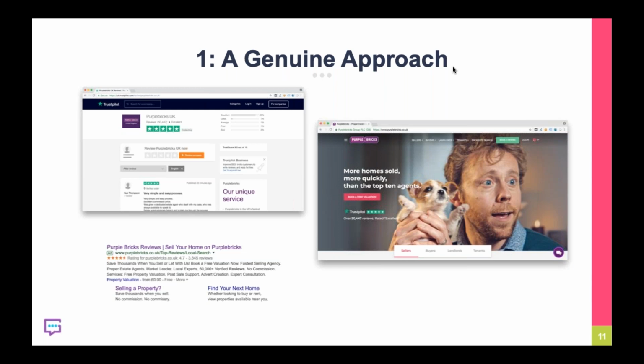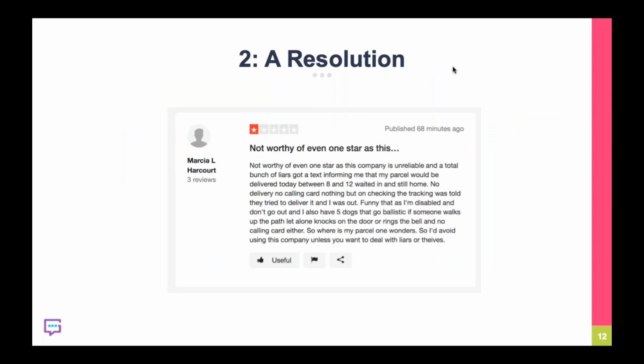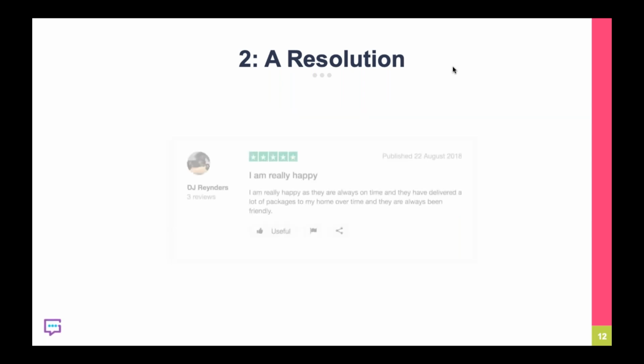So that would be a massive piece of advice that I would give you: use this. I'll treat it as an asset. Now, one of the things I wanted to go through really quickly is that we all understand we sometimes get bad reviews like this one, and good reviews, and I get that too.